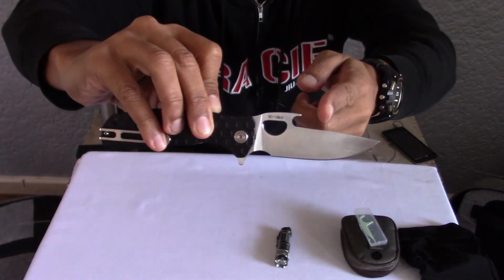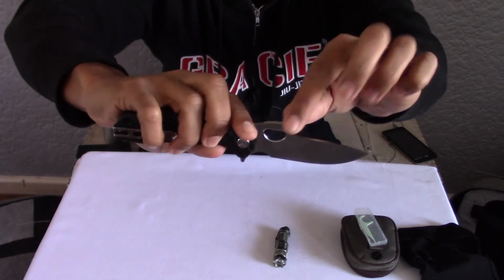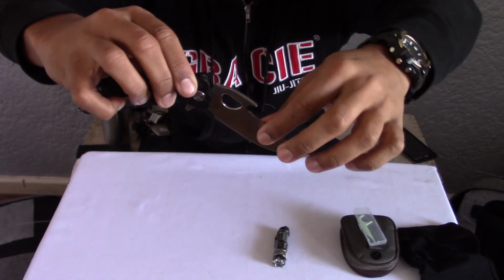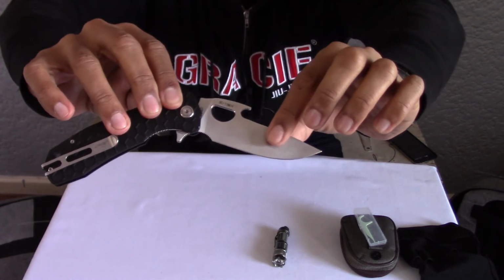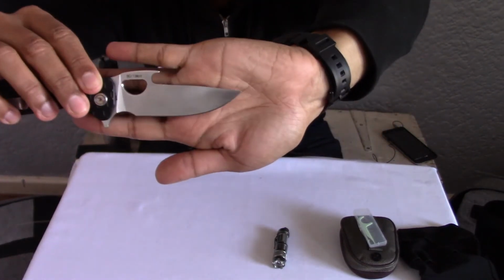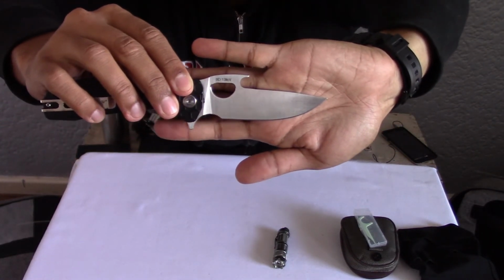And what happens is, as you take it out of your pocket, this tooth hooks on your pocket and then pulls the knife open. I'll see if I can show you afterwards when I'm showing you what the backpack looks like on my back. It pulls the knife open, and this is the large, so that's how big the blade is.